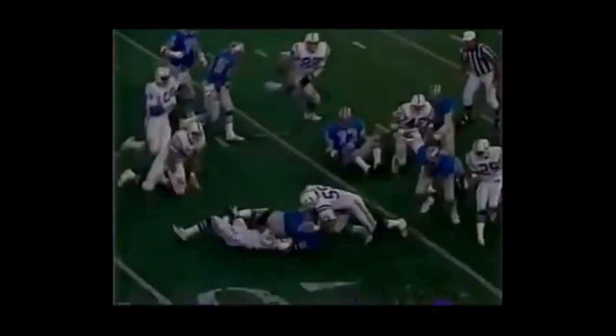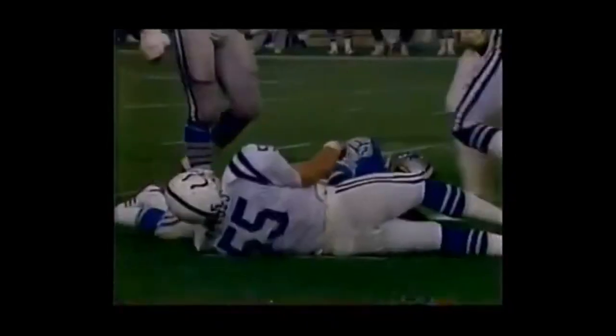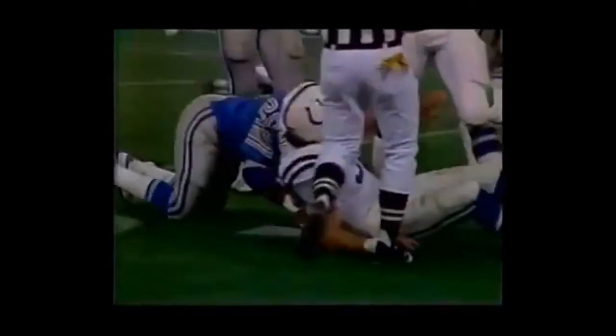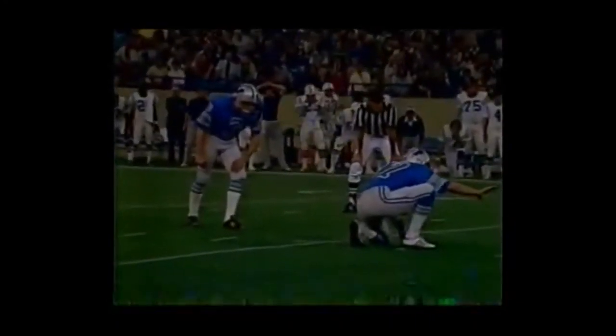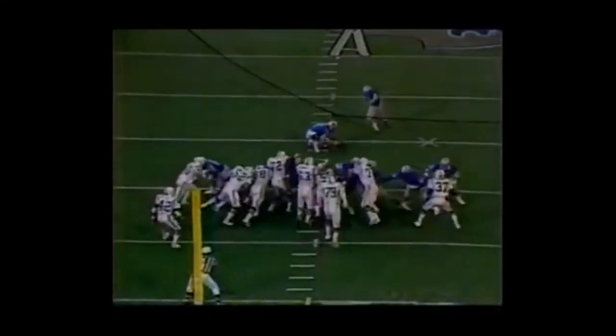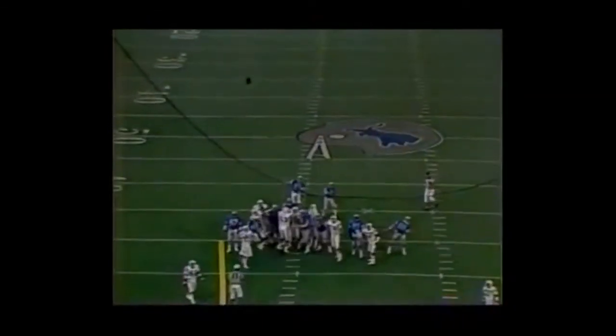Here they go to Billy Sims on third down. Well, they stopped him. And now this is going to be, by no means, a guarantee for Ed Murray. A while ago, a 44-yard attempt. Game rides on this one. It's down. He meets it. It's got the distance. It's no good.